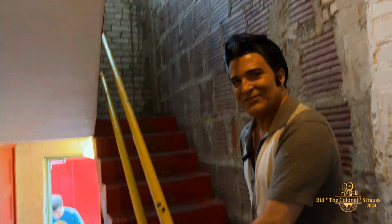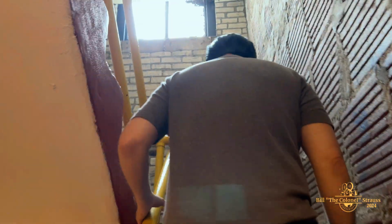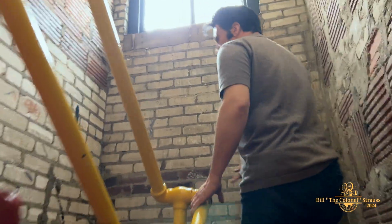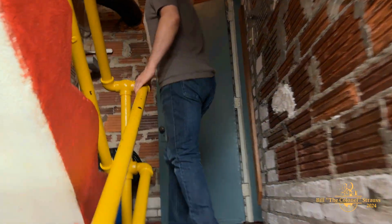All right. So if you walk up these stairs right here, I'm with you. Keep going. There's a rail right here somewhere. Yep. And you keep going. Look at it. Oh.